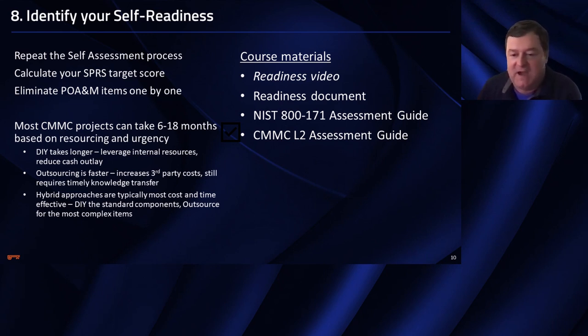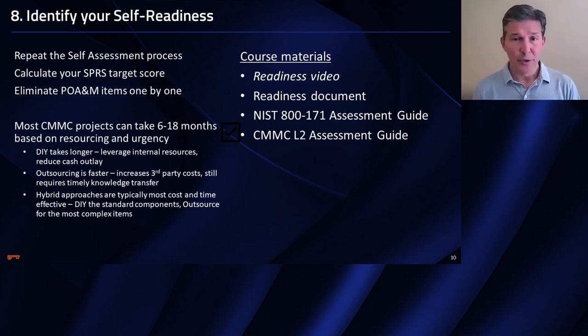Stay the course, outsource, or do a combination, right? Yeah, no, agreed. And I think we do find most of the time that hybrid approach makes the most sense. And that's going to vary based on the customer situation.